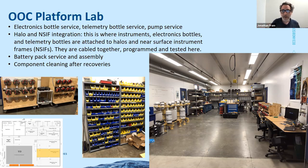So we have in the picture here, what's happening this week is they're putting together these two halos of telemetry bottles for two moorings. And so they're attaching them on there, and then they'll plug everything in, test it out. Once it's ready, it'll go to the high bay and be attached to a buoy and then go through integration testing there. So this is the platform lab.